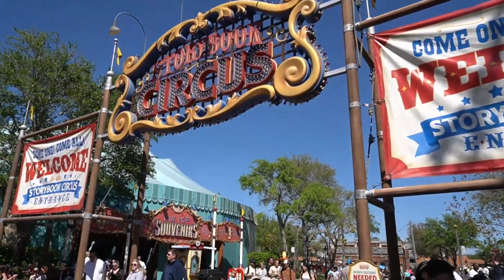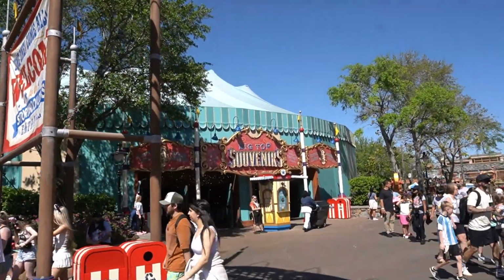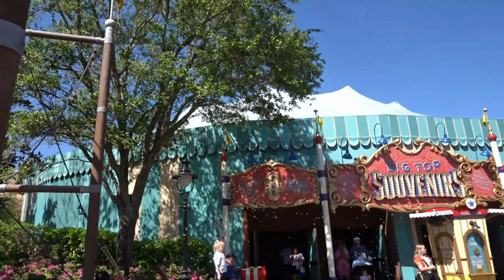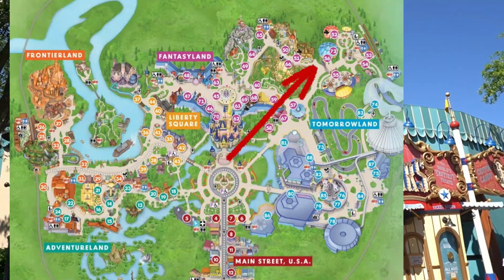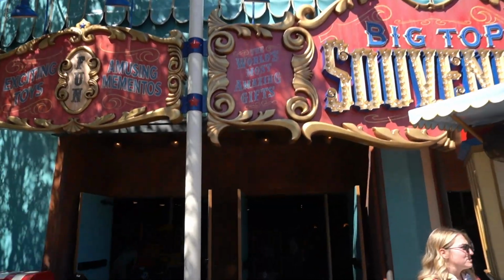All right, into Storybook Circus here in the back. Sometimes out front at Big Top Souvenirs, they usually have someone out here with the board, but it looks like their board is not out. So let's head into Big Top Souvenirs, see if we can find it. This has always been a really good spot because there's usually 2 to 3 boards over here, and usually these have some really good pins on them.